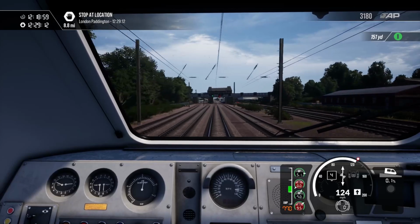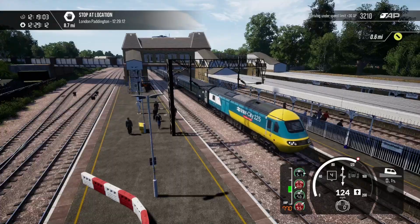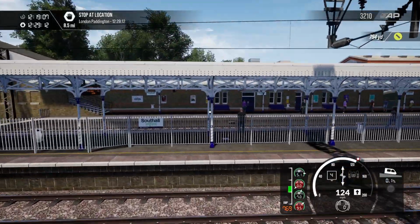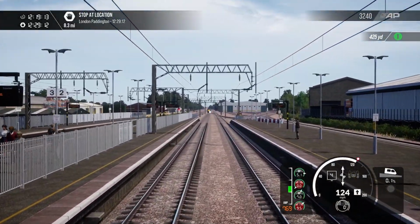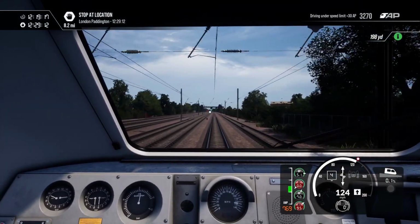About to run through another station here. I'm not sure, I think this might be... Let's jump back. Where are we? That is Southall. There you go. You can see us flying off into the distance there. Just jump back into the cab.